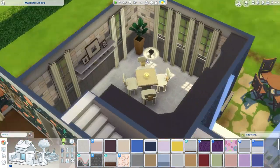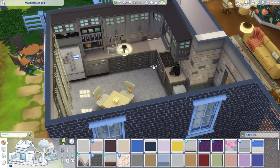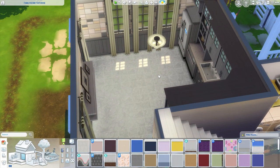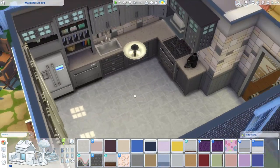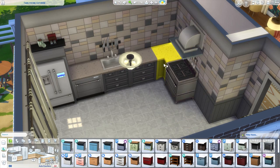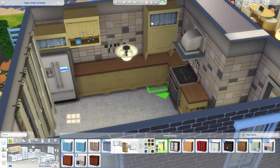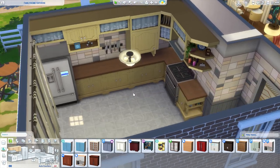So that's that. I'm pretty okay with this kitchen. I just don't like how gray it is, should I say. That's kind of like a breakfast nook area situation that I tried to do here, but I don't think it quite worked out. Oh, come on, that's just so cute.